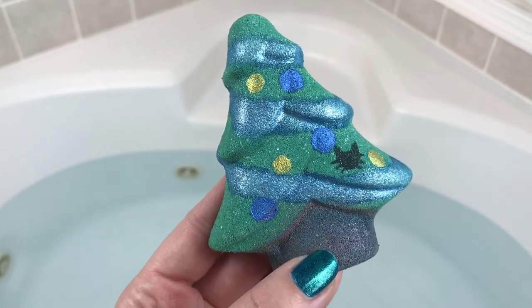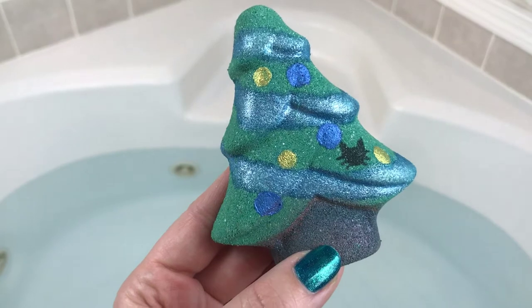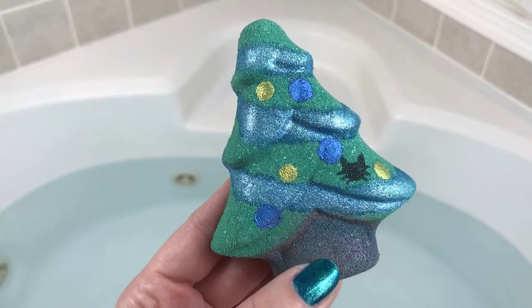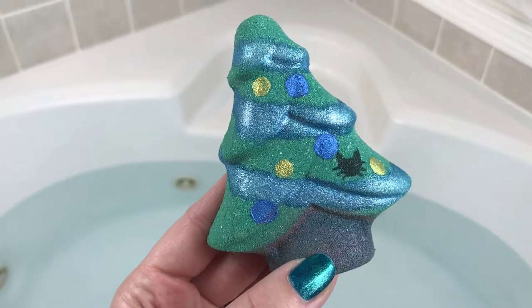I just unboxed this about 2 days ago, I think. And she was so sweet. This got lost at my post office and she tracked it right down for me. So that is some customer service.